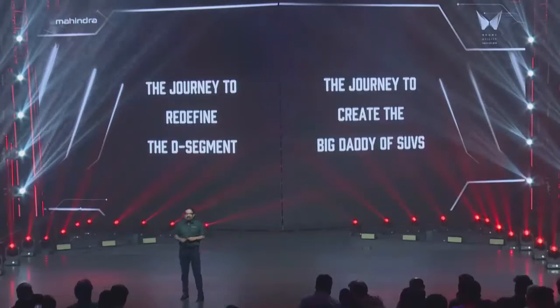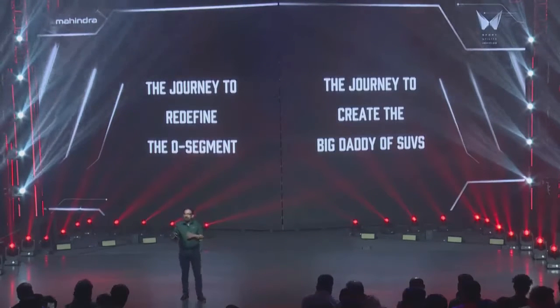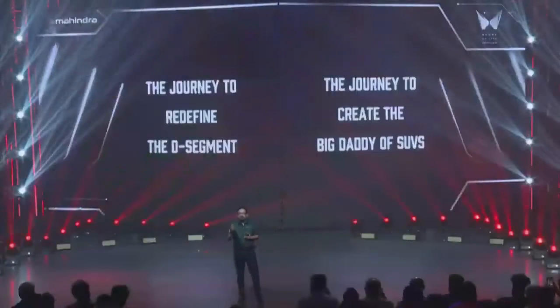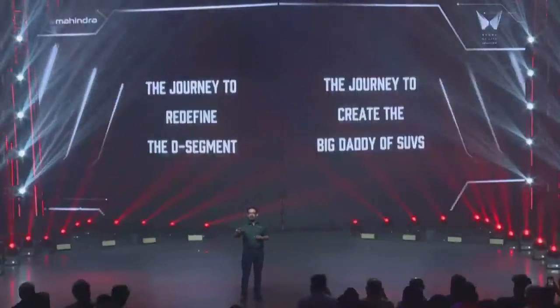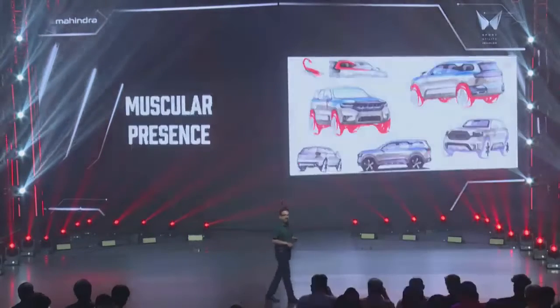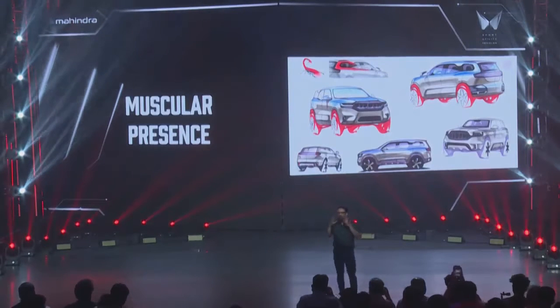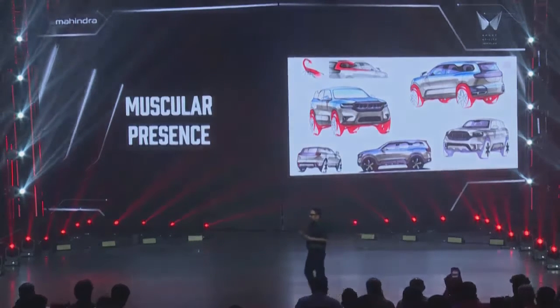As Vijay and Rajesh said, it came on the design team after planning, after the briefing, came on the design team to really create or take all those words of power, of presence, of muscle to bring the big daddy of SUVs to life. And one of the most important things about the Scorpio that we wanted is that if you close your eyes or even if you looked at it once, the first thing you would feel is its muscle.